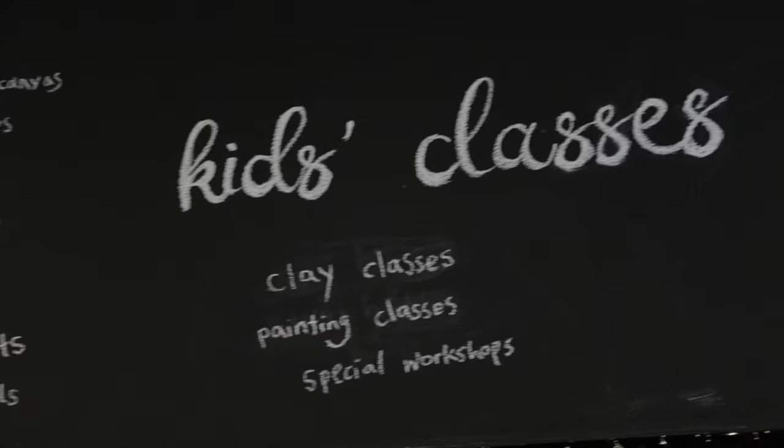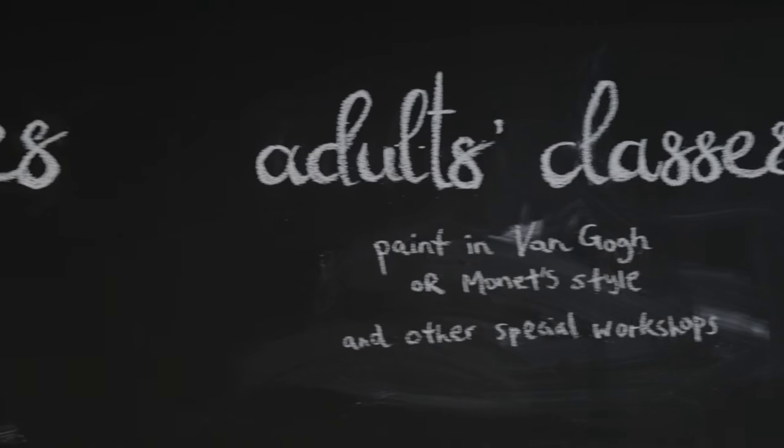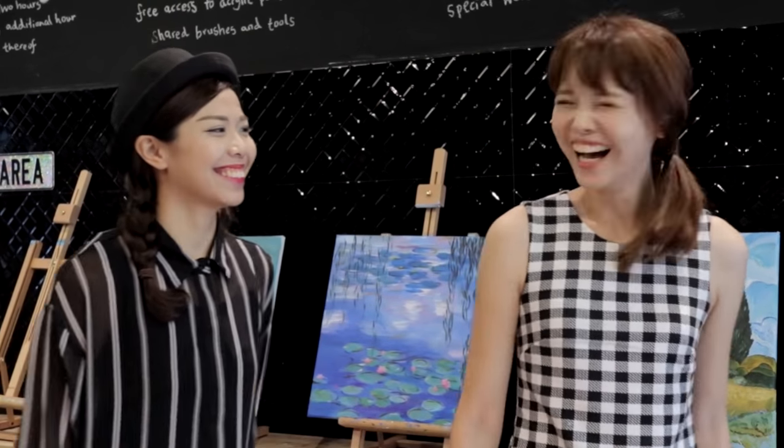I've been to art jamming a few times, and why I love it so much is because for just one reasonable price, you get everything you need to paint and own that piece of painting. They have special classes for kids as well as adults. The kids can go hands-on with clay or paints, and for adults, they teach you how to paint in Van Gogh style. The thing I like best about this place is the free flow fruit tea. Drink up while you paint. Why are you so game for free fruit tea? Fruit tea for the win.